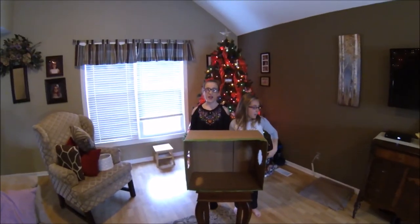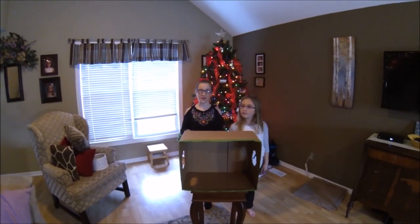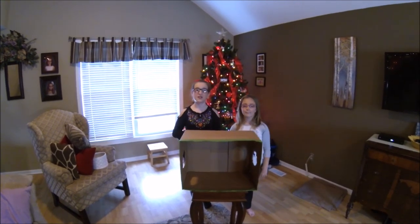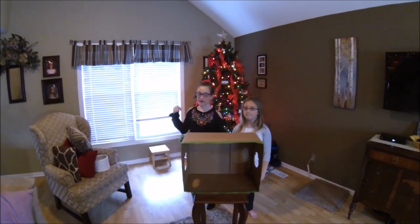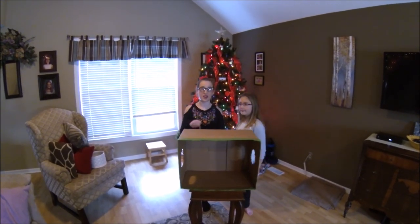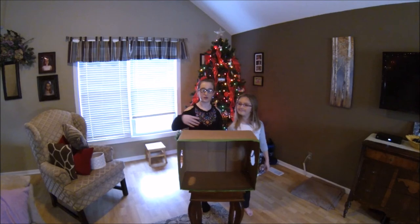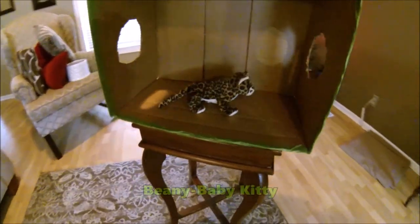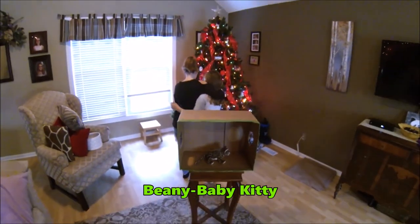So how this works is that there will be something in the box that we don't know what it is, and we'll have to reach in and try to guess what it is. Me and Phoebe will turn around and face the Christmas tree, and my dad will put the mystery thing in the box, and then we have to put our hands in the sides and try to guess what's inside. Okay, girls, go ahead.